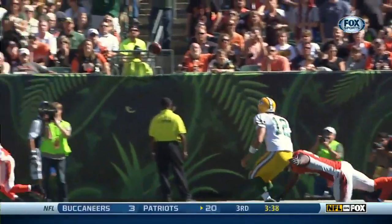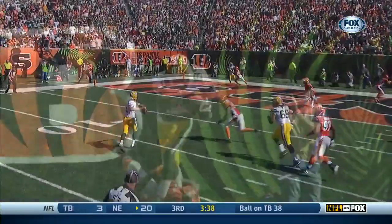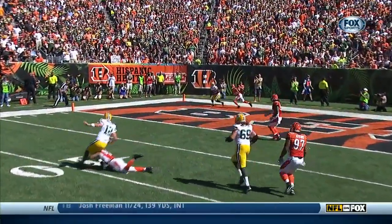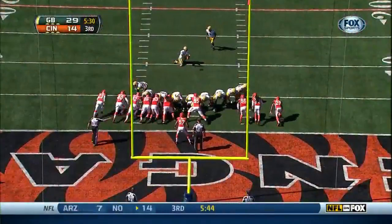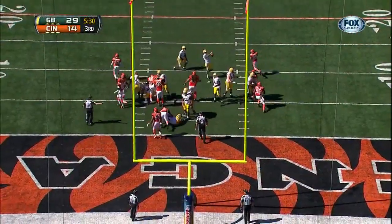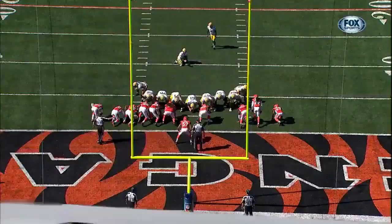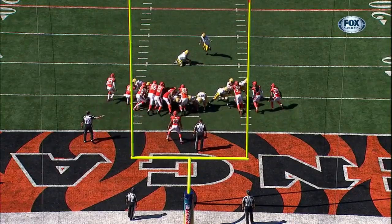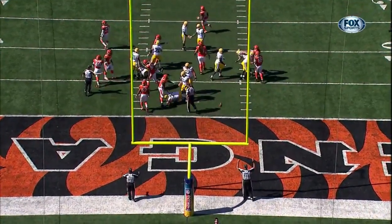Here's the hit being outside the pocket. The quarterback gives up a lot of that protection. There's nothing dirty with the hit, but the way his knee buckled, it could have been. It is 30 unanswered points. After the play, personal foul, unnecessary roughness on the kicking team, number 82. That 15-yard penalty is assessed on the kickoff.